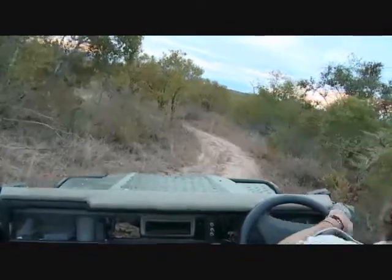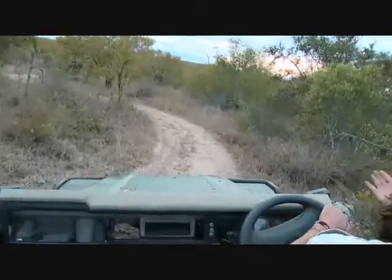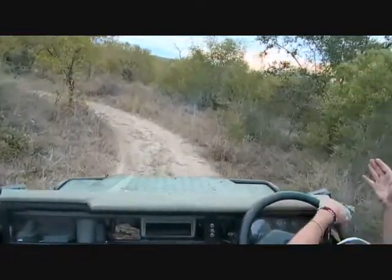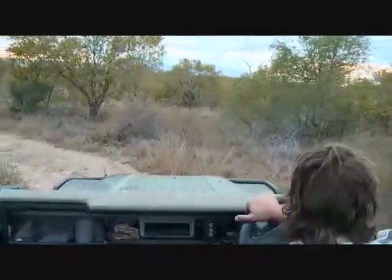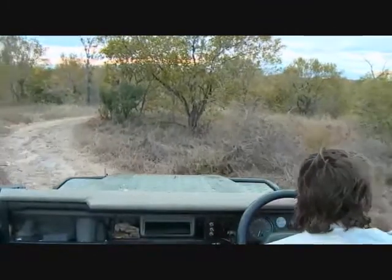So if I had to guess, if he carried on the exact same line he was walking when he crossed that drainage, somewhere in this next 100 meters is where I think he'd pop out.